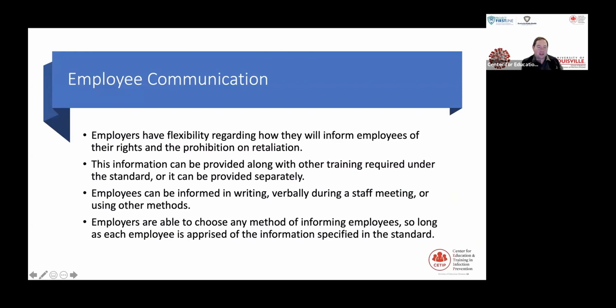So what about ways that we need to communicate this? And again, we want to document this all as part of our record keeping. Not only have a copy of our plan, but how we're going to communicate, when we communicate, and the feedback from our employees as well, right? So again, OSHA is giving you lots of flexibility as to what the modality is.